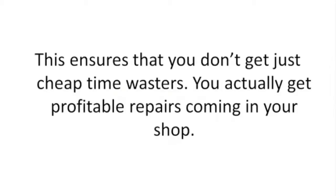Wait a minute, am I really saying somebody will spend $200 to save $5? Yes, I am, because human beings are hardwired to avoid a loss. Your customers will spend that $5 even if they have to spend $200 to use it, because they don't want to feel like they're throwing it away. This ensures that you don't get just cheap time wasters. You actually get profitable repairs coming in your shop.